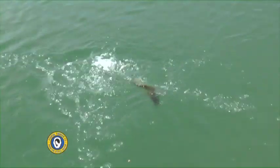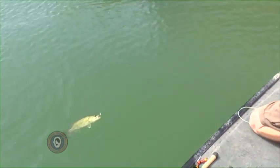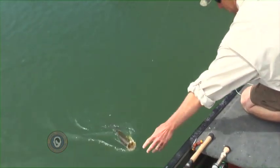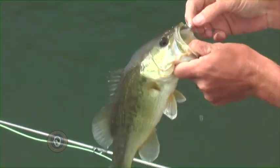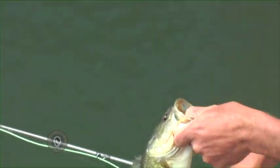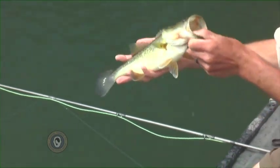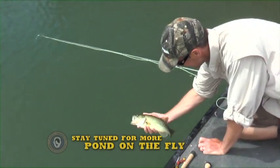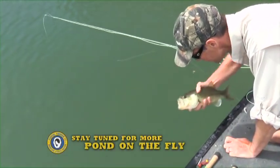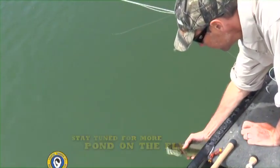Oh, I don't know about you guys, but this is a fun way to spend a morning. And we're only gonna be out here for a grand total of maybe 2 hours this morning. It's kind of a little bonus morning deal. And look, there's my little crappie jig right there on the end of a fly rod. How pretty is that? There you go, buddy. Let's kiss that one. There you go. See ya.